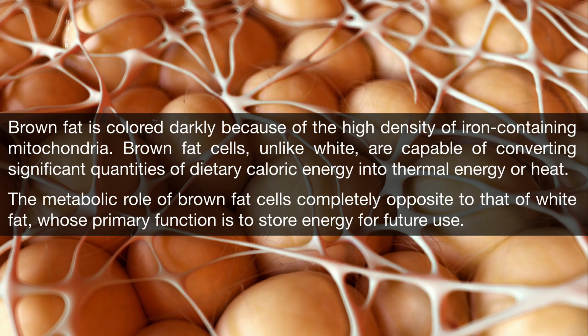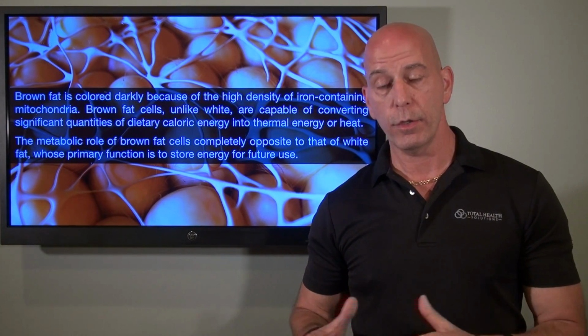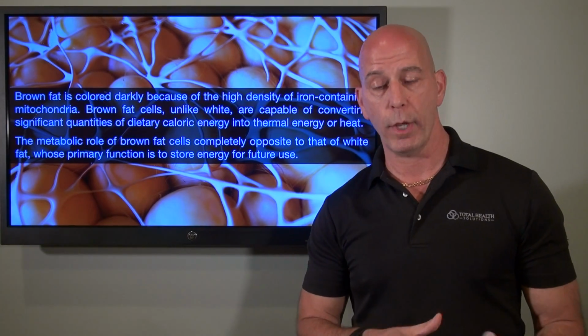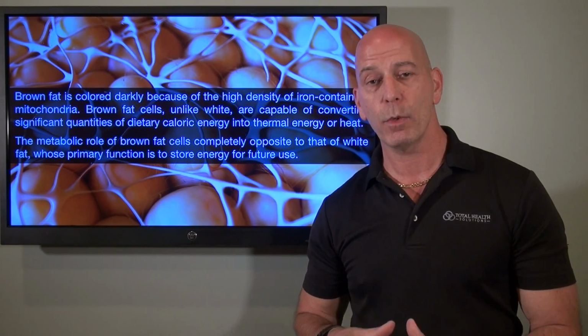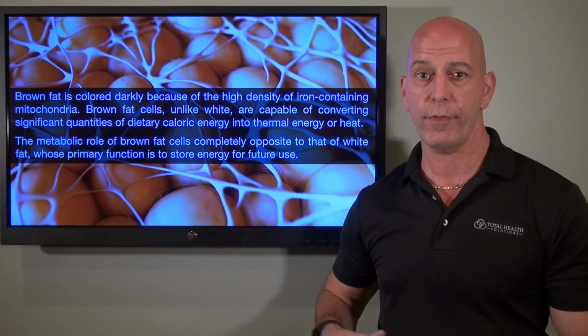The metabolic role of brown fat cells is completely the opposite of white fat, whose primary function is to store energy for future use. So this is the main reason why we want to make sure we have more brown to white, because of its thermogenic effect, and it's not really there for just storage like the white fat is.